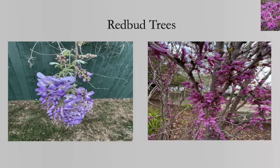Walking through my neighborhood this past month or so, the redbud trees have been blooming. It's the third week of March and the blooms are starting to leave, but it's the first chance I could get to make this video. I thought about the redbud trees and the different varieties, so I went to a local nursery and took pictures of the ones they're selling. So I thought I'd do a short video on those redbud trees.